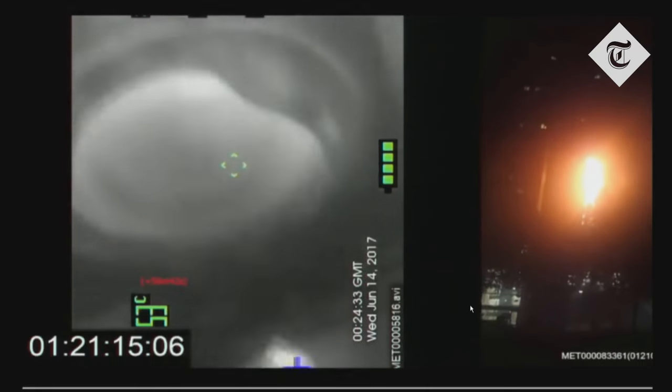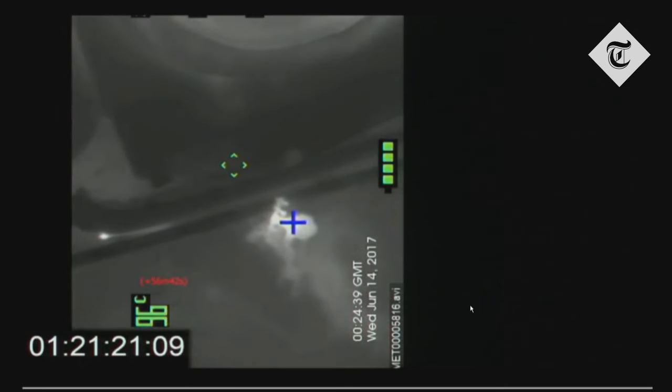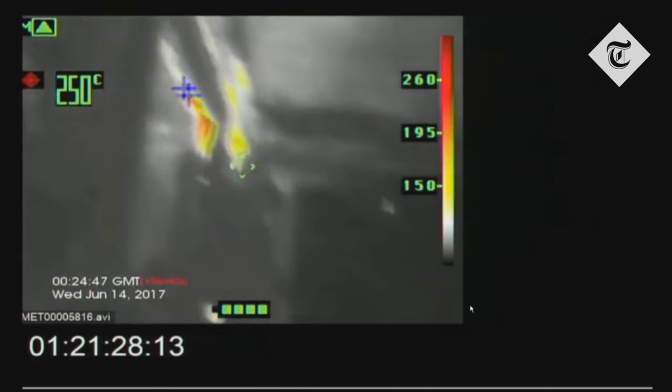So again, that's the washing machine. And there's the bin beside the washing machine. There's an item on the floor that is hotter than the items around it, which is presumably some fire debris. The camera now swings round and looks out of the window of the flat, and you can see aspects of the cladding that are coming down outside of the window.